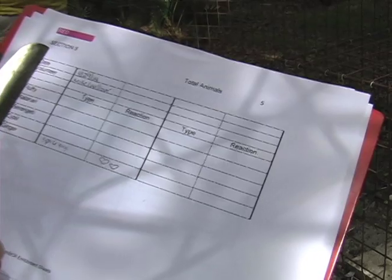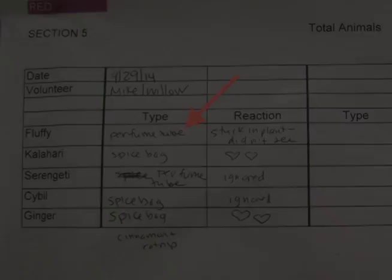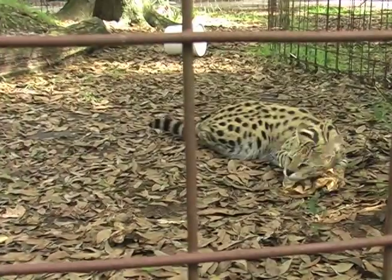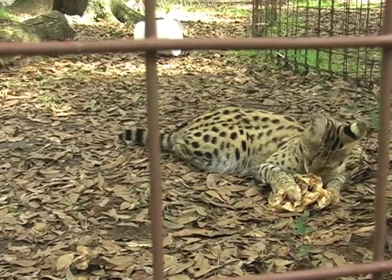Record who received enrichment on the list. The list asks for your name, the date, and what type of enrichment was given next to each animal's name. This is for the safety of the animal in case they should be adversely affected, as well as record keeping to record which enrichments are successful.